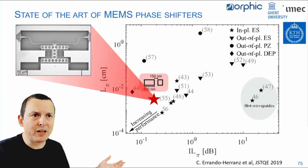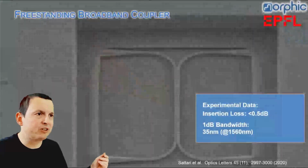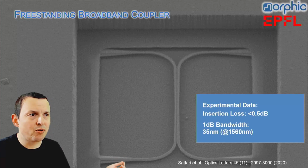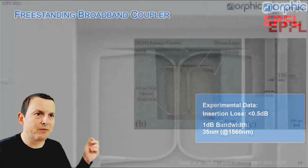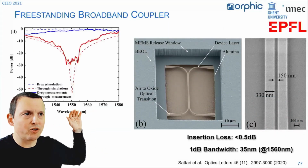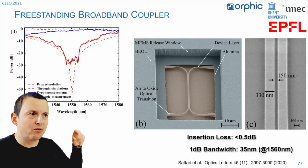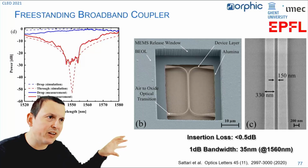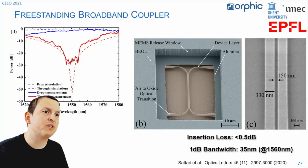We can use the same platform to build tunable couplers, and these are all based on this kind of basic building block, which is a broadband freestanding directional coupler. Now, this device is engineered to give you a fairly broadband wavelength response, so with little variation, and now you can integrate this device into these movable MEMS elements.